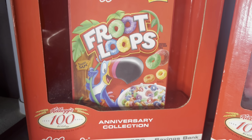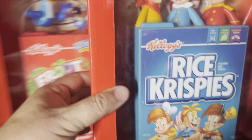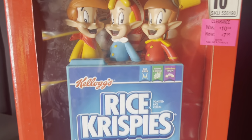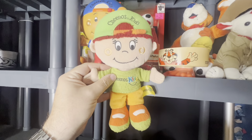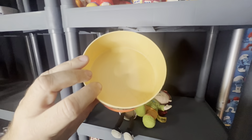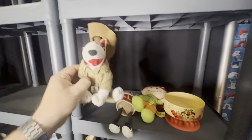All right, we have this really cool Fruit Loops bank, and it's worth about $30. And then we have a Rice Krispies bank, also worth about $30. I got these on clearance a long time ago for about $7, so they really increased in value. All right, we have another Idaho potato plush worth about $10. We have this little Cheerio Kids doll, and she is worth about $16. Another Tony the Tiger ball worth about $10. And then we have this little Target Bullseye plush going on a safari, it looks like, for about $15.